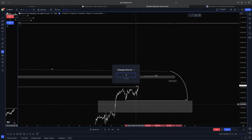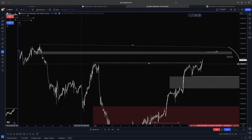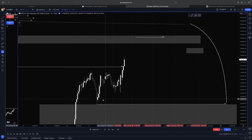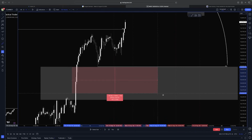Let me zoom out a little bit. Okay, we just took out buy side, right? So buy side's taken. There's an SMT on the bigger time frame. I'm bearish. I can already immediately tell that we're generating sell side liquidity. Low is here, low here, low here, and there's an imbalance here.